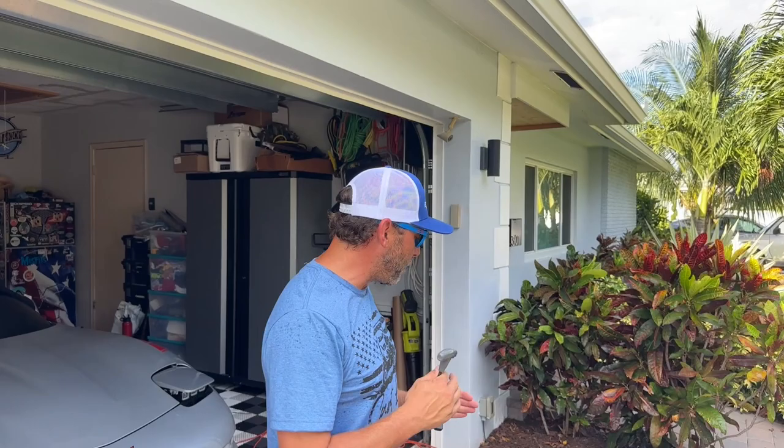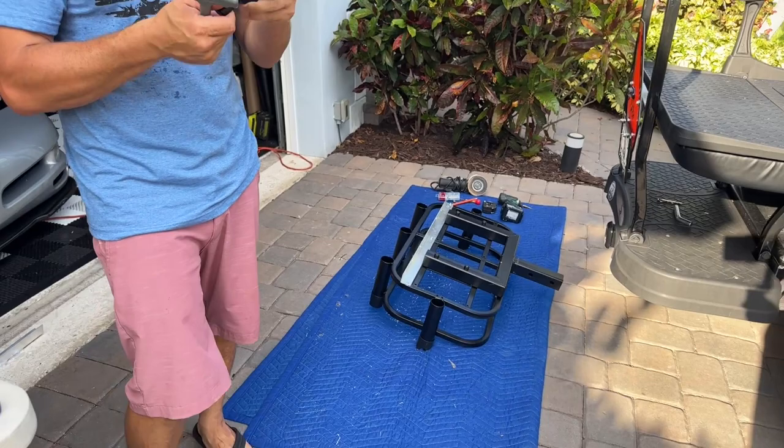Got the bracket all mounted on there. We mocked up the lights. Everything fits just like it should. Next thing we're gonna do is we're gonna install this. This is a mount for the lighted whip, which we're gonna install on the back of this trailer here also. So let's get that mocked up now too, and make sure everything fits as it should.